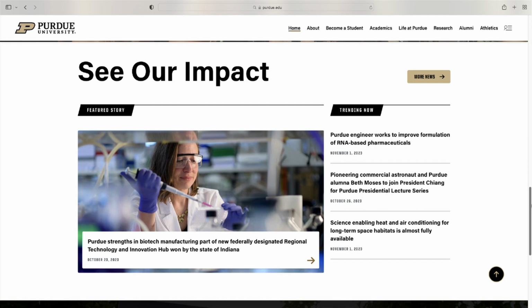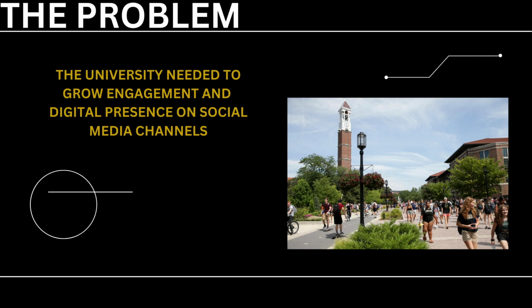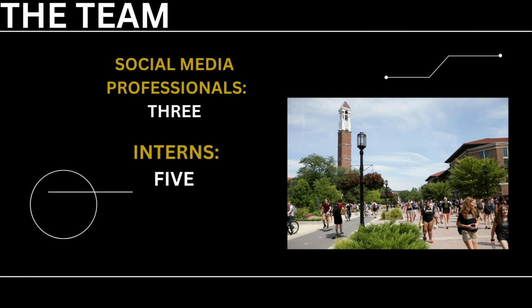Let's begin with this case study by addressing the problem. The university wanted to grow its engagement and digital presence across all of their social media channels. When Assistant Director of Digital Engagement, Abby Eddy, came on board in 2019, she had a really big task. The goal was to broaden social reach and impact across the Purdue community, and she had to build a team from scratch, leading to the formation of the Digital Engagement Team.